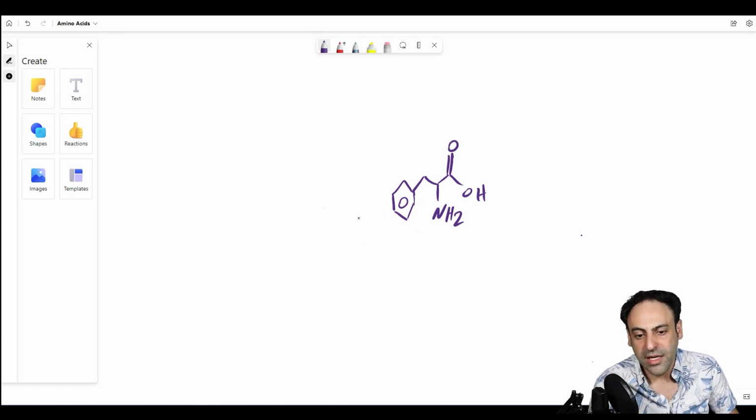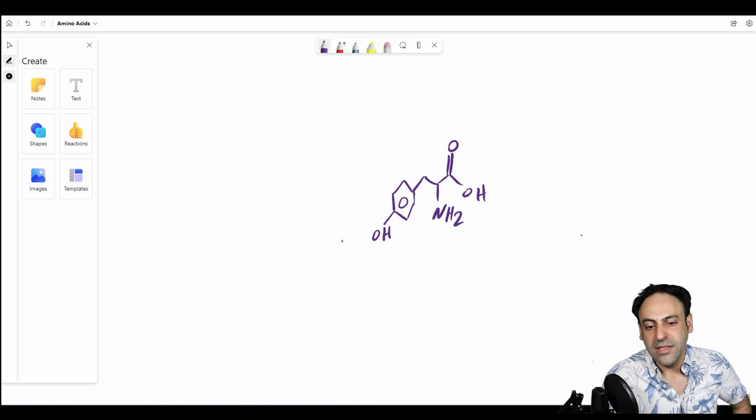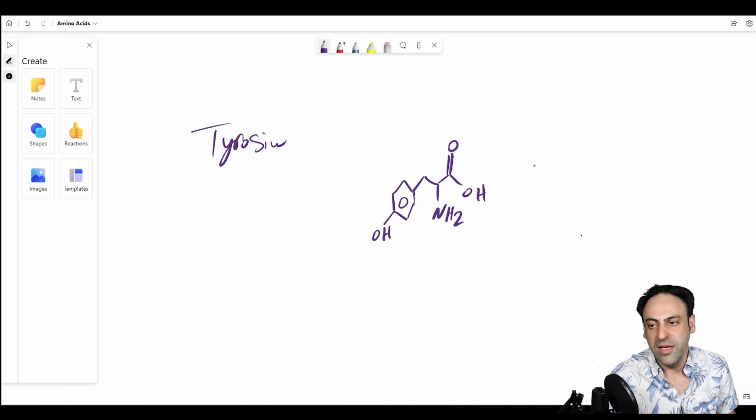It's very easy to draw, as we see, because it was the phenyl connecting to the alanine. The only difference between tyrosine and phenylalanine is an OH group that comes over here, the hydroxyl group. So when you hydroxylate the amino acid phenylalanine, you're going to be able to make tyrosine out of it. And this is the structure of tyrosine. This is an aromatic amino acid, but phenylalanine was non-polar, and this one is polar due to this hydroxyl group. This is very important to understand, the difference between this one and phenylalanine.